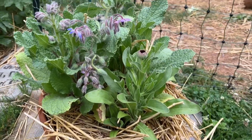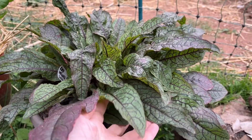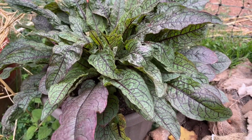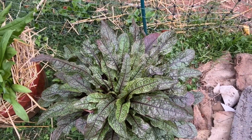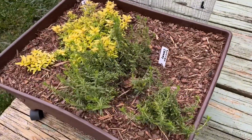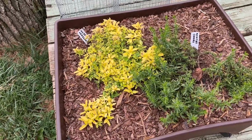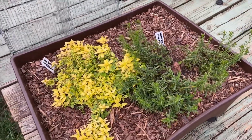This is my borage and some more calendula. This red vein sorrel is so pretty. I just love it. It has just gone crazy. Like a month ago, it was just a couple of leaves sticking up from a little plant that I got at the farmer's market. And it has just gone nuts, even in just this little flower pot. Some more herbs. This is winter savory and some golden oregano. These also go in the little herb mix for backyard chickens.